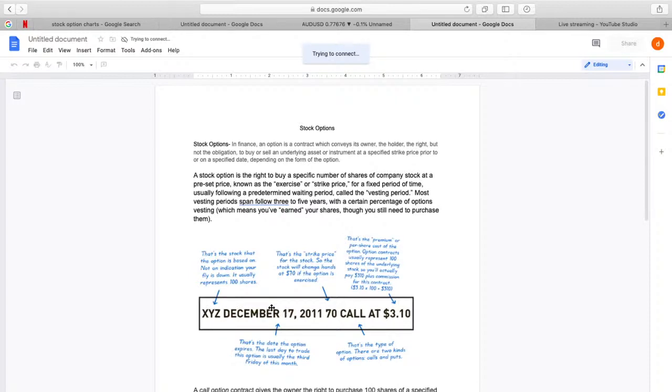This date right here is the date on which the option expires. So you pretty much have to cash it in before this date. This is the strike price, the strike price for the stock. So the stock will change hands at $70 if the option is exercised.